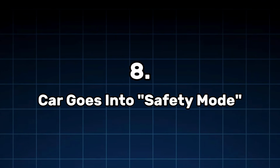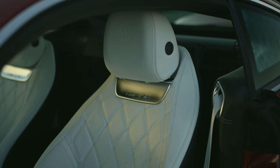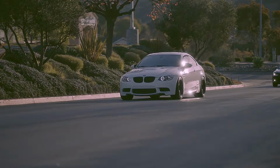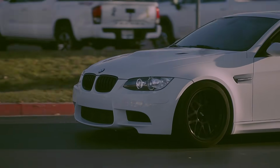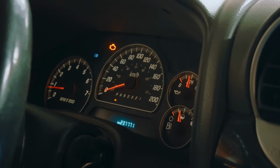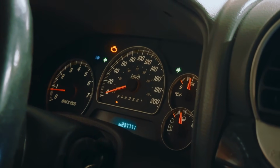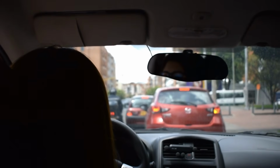8. Car goes into safety mode. Modern cars have a protection feature that kicks in when they detect a big problem. When this happens, your car seriously limits its power and gets stuck in one low gear. You can't go fast, and you can barely accelerate. This safety mode, or limp mode, is your car protecting itself from more damage. It's like your car going into survival mode. You can still drive slowly to a repair shop or somewhere safe, but that's about it.